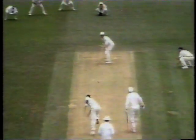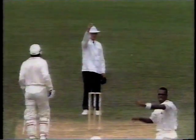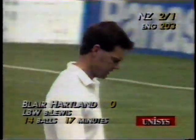Well, this is a plumb ball that just nips back a touch, keeps low, smacks into the back pad there, halfway up, and squares him up. They're all up, slips everybody, and so is the umpire. That's out. So New Zealand, in reply to England's 203, have lost their first wicket with 2 on the board.